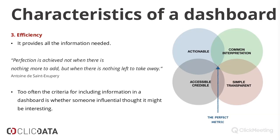When it comes to efficiency, once the dashboard's goal has been identified, keep in mind that you should provide all the information needed on a one-screen-size page. Choosing the right KPIs in a limited space is challenging, and I captured a quote that I like very much. Perfection is achieved not when there is nothing more to add, but when there is nothing left to take away. Unfortunately, too often the criteria for including information in a dashboard is based on stakeholders' power and influence. However, the selection of the right KPIs is at the intersection of the four areas.